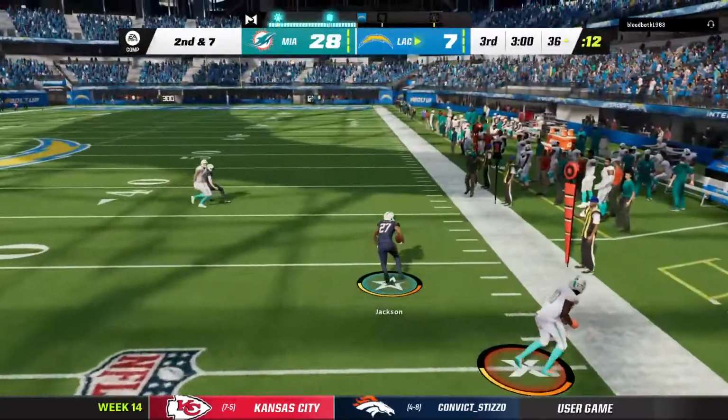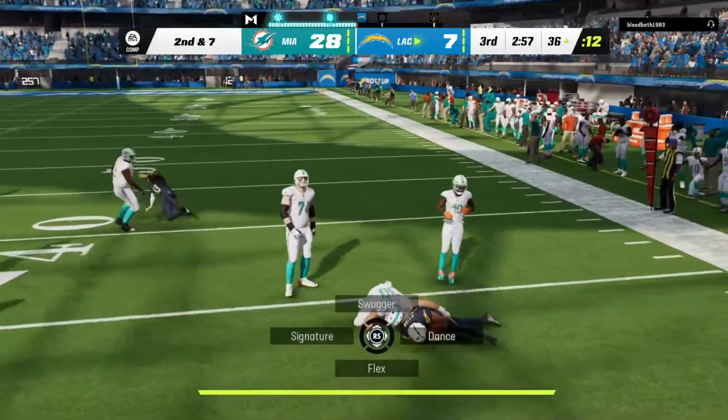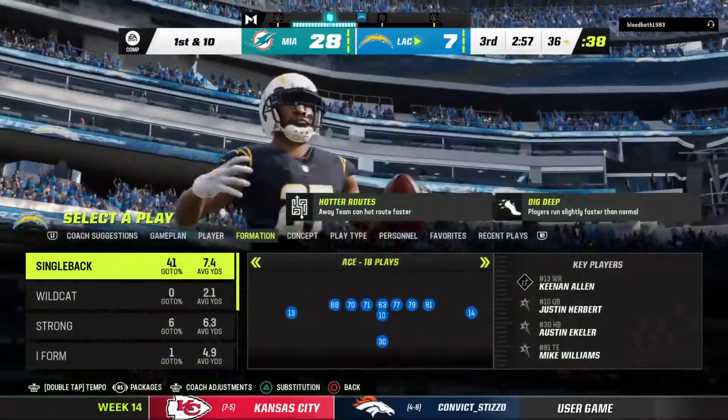Oh, and Tua is going to be intercepted for the 3rd time, picked off by J.C. Jackson. And the Chargers are going to get it back here just past the 35.